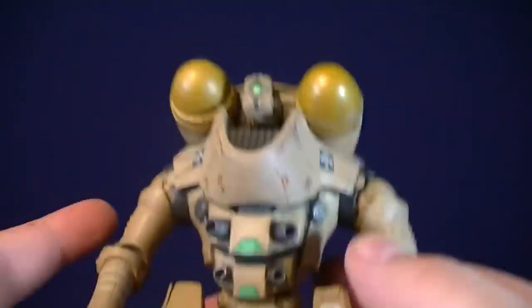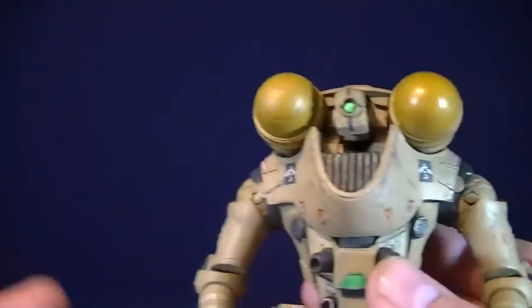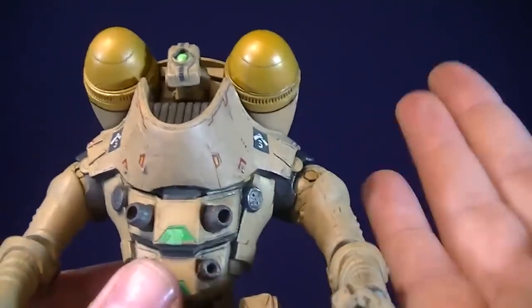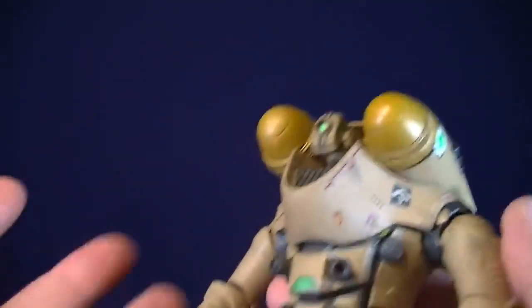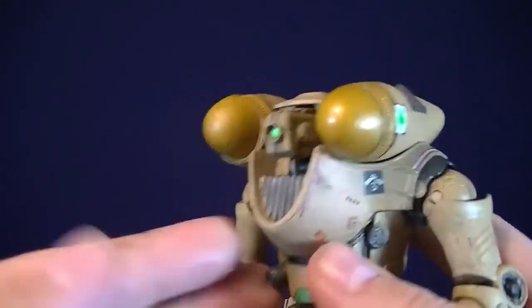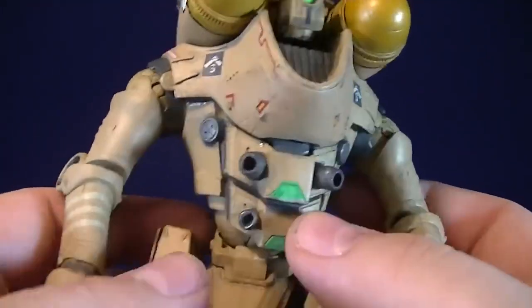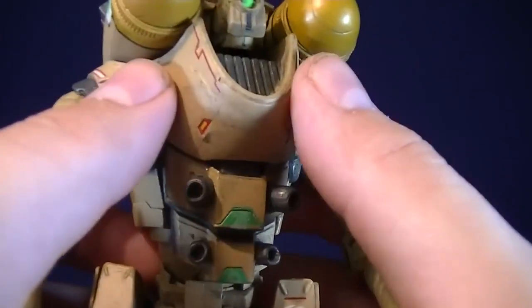So as far as gimmick, I really love it because it makes him very unique among all the other Jaegers that we have, because not too many of them have gimmicks that are of any real merit. Well, this guy has sweet little missile pods he shoots on his shoulder, which makes him really sweet in my opinion.